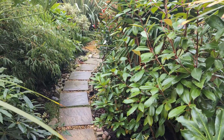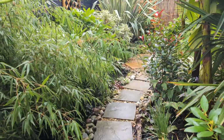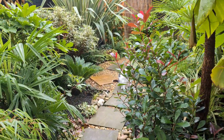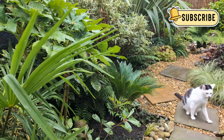And everything now is looking wonderful and green in the garden. And just walking up the path, it's a joy to see all of the plants that have done really well this season.